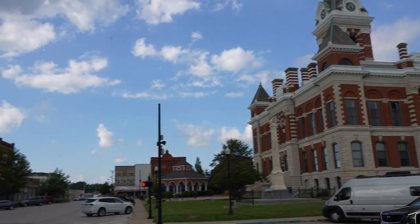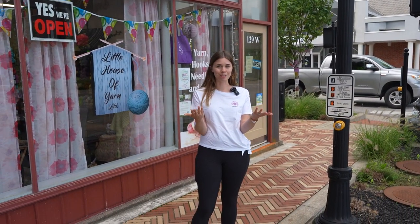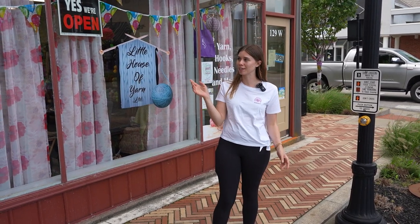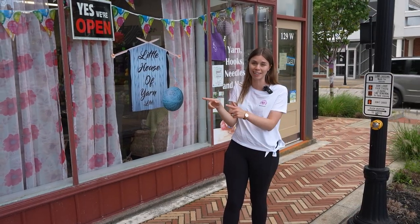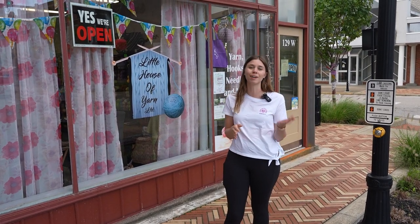Welcome to the Little House of Yarn in Princeton, Indiana. As you can see, we're right across the street from the courthouse. We're in this town square. It's really cute. There's a coffee shop right next door. It's too late for us to get coffee right now, but I can imagine coming here, getting some coffee and sitting during the day. We've got lots of local stuff to show you, so let's head inside.